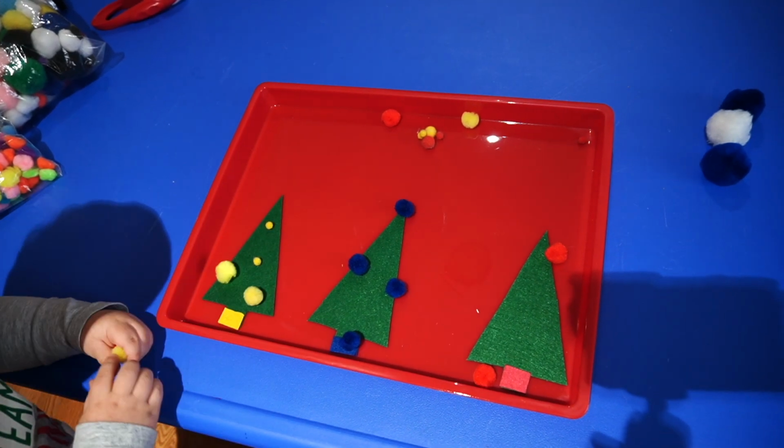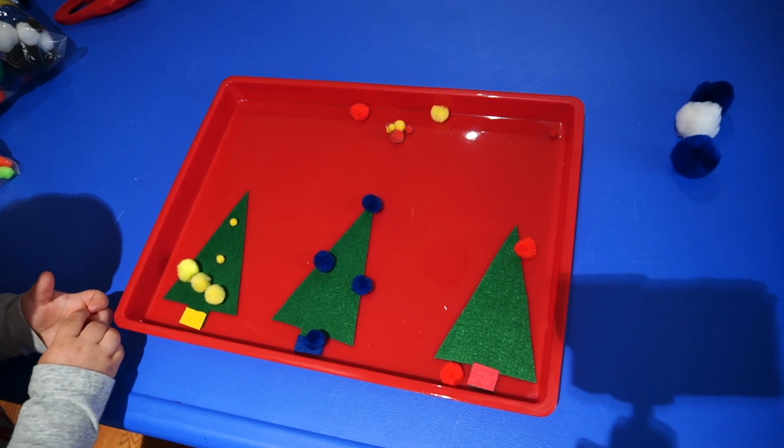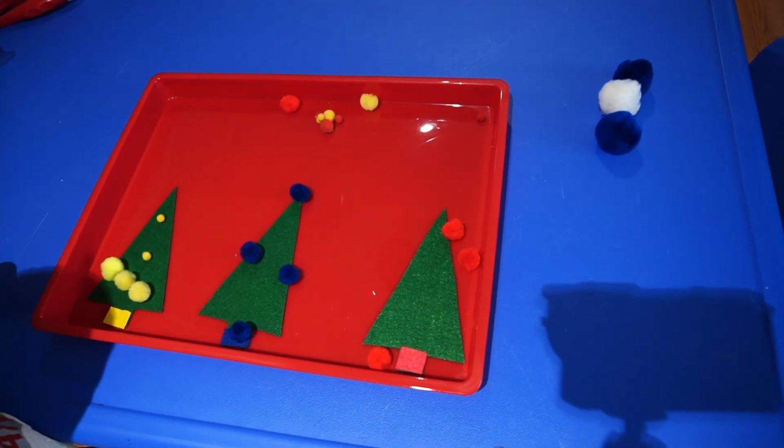Yellow goes there. Good job. Red goes there. Good job.